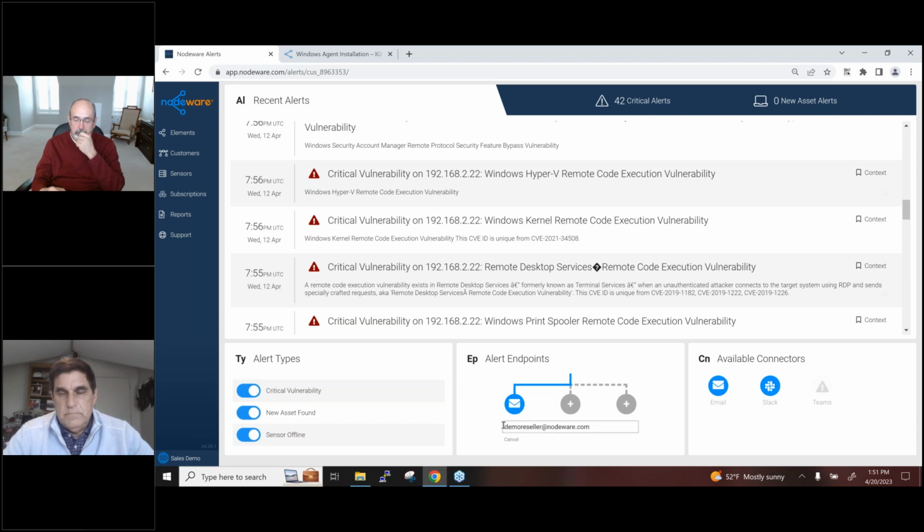By default, it's going to go to the account owner. The person that created the Nodeware account would by default get those alerts. You can certainly change that email address there. Or if they want to remain the primary contact, you can add in additional contacts. So you can either add in a global support email, you could add in another user email, or if you use Slack, you can add a Slack channel, have all your alerts sent there as well.